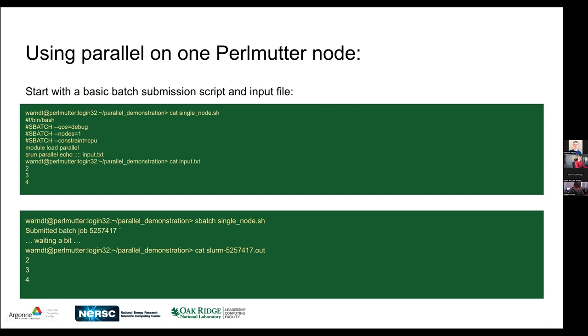Then from the login node, the sbatch command takes that script. I had a job ID. I waited in the queue for a few minutes. The debug queue moves quickly, and this is a 10-minute request by default. And when that was done, if you don't explicitly name your output file, then it will be named whatever your job ID was. And I can view that file and I'll see that it successfully echoed 2, 3, and 4.